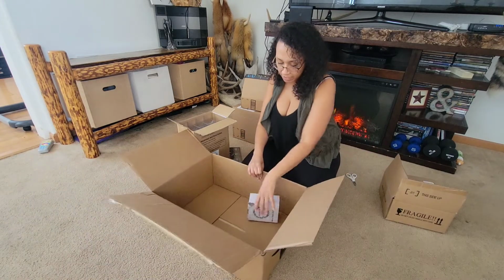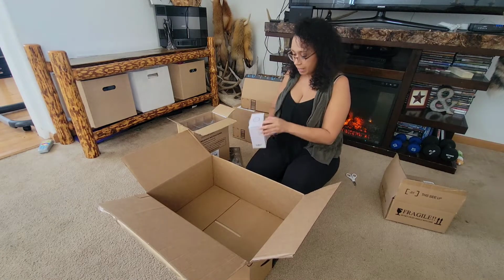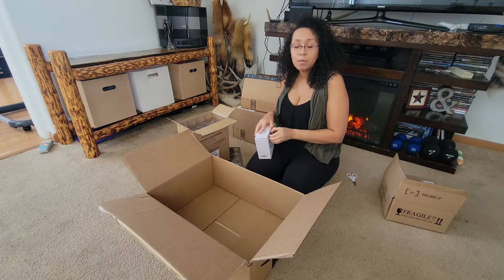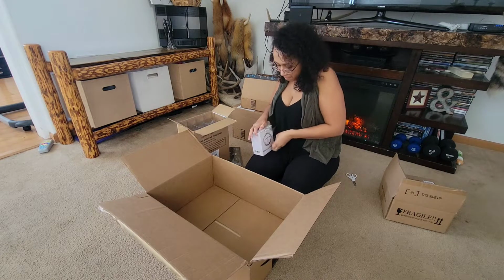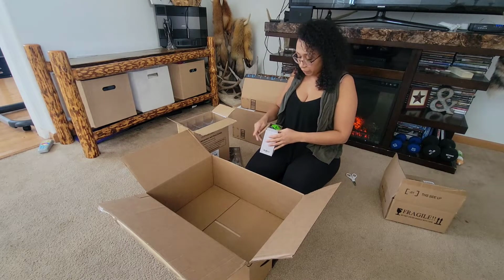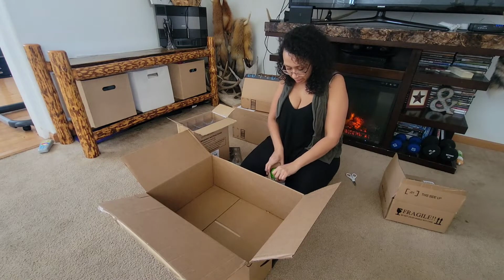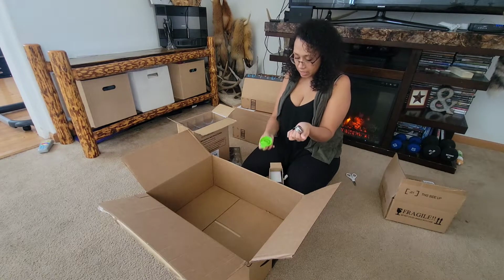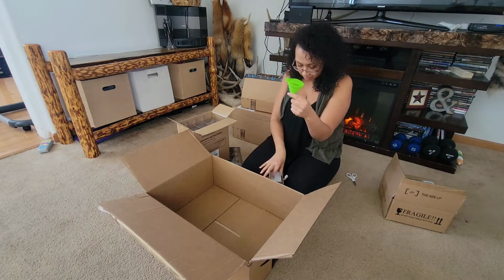Put those aside. And finally, it looks like I have my salt and pepper shakers. Kind of wanted to update mine a little bit. They were just plain. I had some on top of my oven, but they were just for decoration and I didn't really use them. So yep, here are the lids and a little funnel that it comes with.